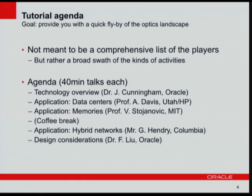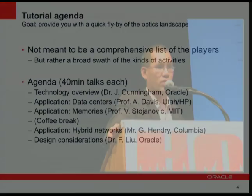Now, your program actually says Ashok Krishnamoorthy, but he had a personal emergency at the last minute and had to cancel, and I'm happy to say that he found one of the few people in the world with a longer resume in photonics than his. Also a better looking guy, Jack. He's going to talk about the technology overview.